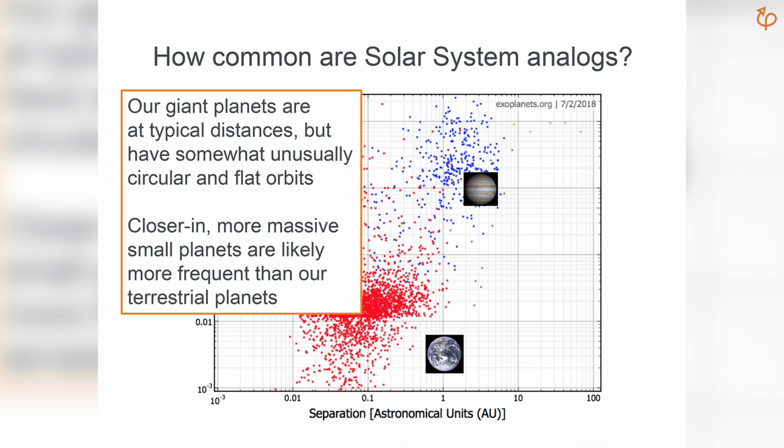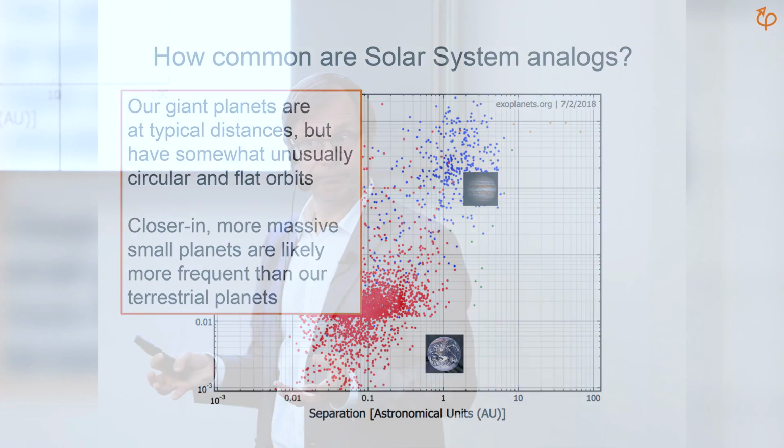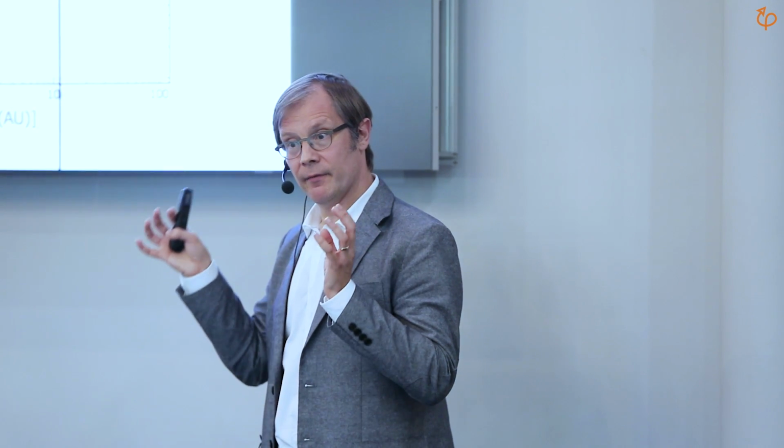Then turning to the closer in planets, all we can really say is that planets that are closer to their stars than the Earth, and which are often more massive than the terrestrial planets that we see in the solar system, are certainly extremely common. So those systems where we have close-in planets with perhaps relatively high masses, several times the mass of the Earth, that may actually be the most common outcome of planet formation.